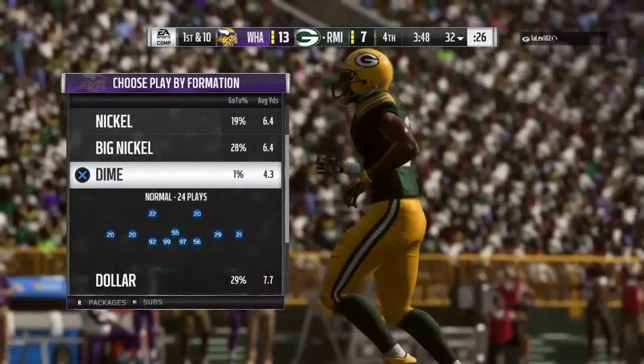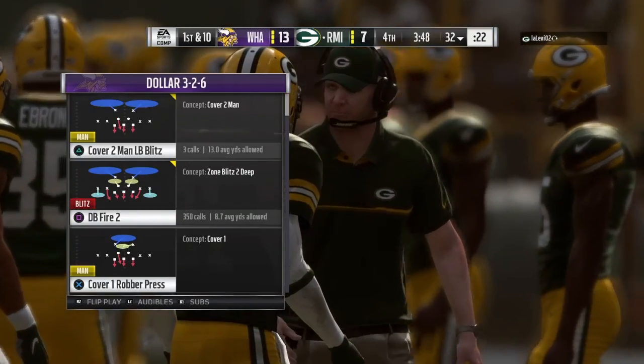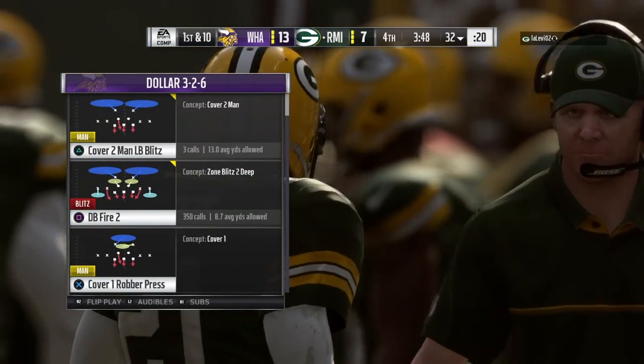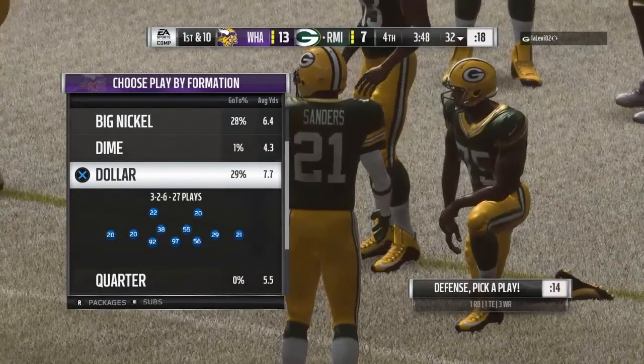The Green Bay offense is now about ready to take possession here, and on that last drive, it's 13-7. Here we go. They turned it over on 4th down, but good job by their defense, though. They held them to 3.